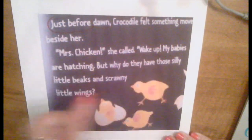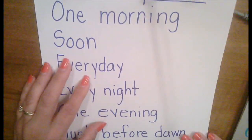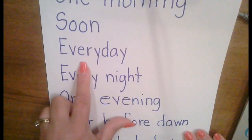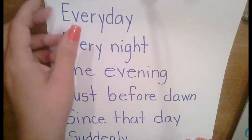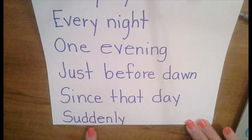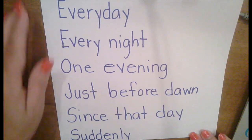So that just before dawn helps tell when things are happening. Some tell a story words that we might have seen in our reading: one morning, soon, every day, every night, one evening, just before dawn, since that day, or suddenly. These are some good words that tell when things happen in a story. They're called tell a story words.